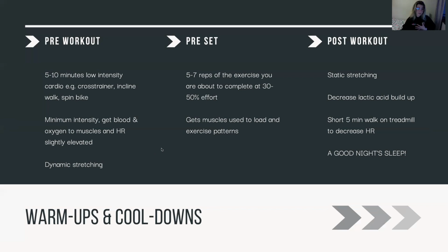So basically pre-workout, what you want to be doing is 5 to 10 minutes of low intensity cardio, and this is literally just to get the blood and oxygen to the muscles, elevate your heart rate slightly, get yourself warm, that kind of thing. It doesn't have to be mega, it can literally just be walking on an incline at your normal speed. It could literally just be walking to the gym. You just want to make sure that the blood is pumping basically.